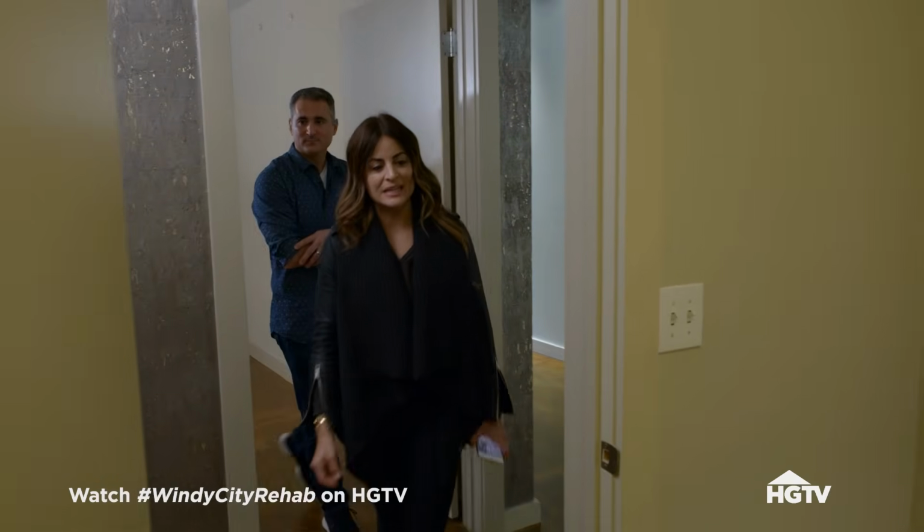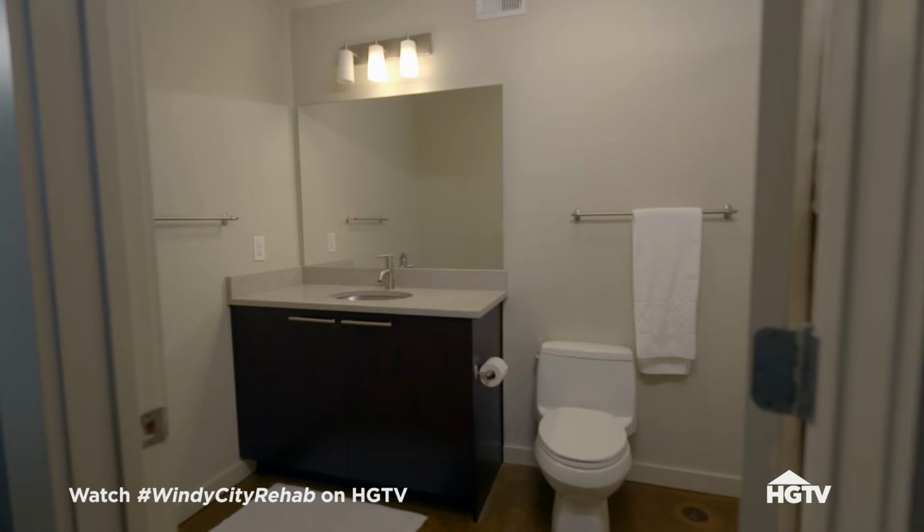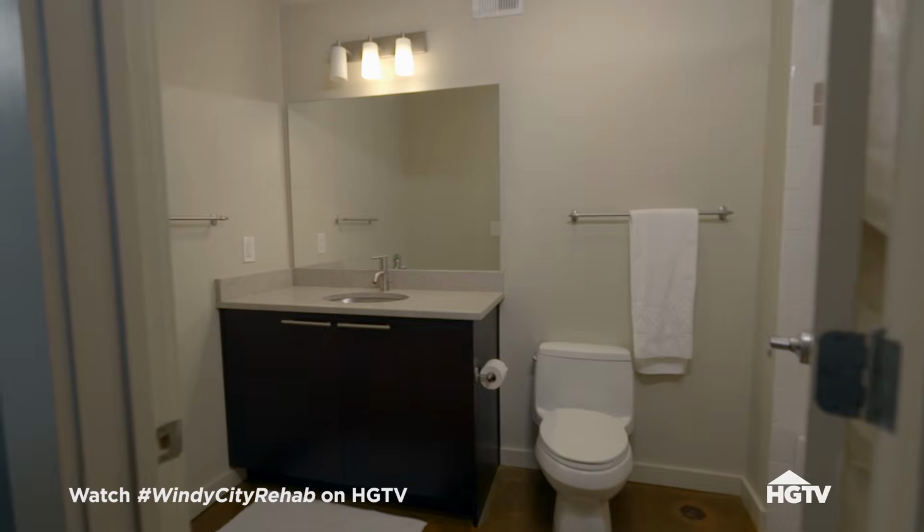Then, come in here, look how big this bathroom is. Oh, this is bigger than mine at home. Big bathroom. Yours at home. So like a dollhouse. That's not my favorite room in the house, but it gets the job done.